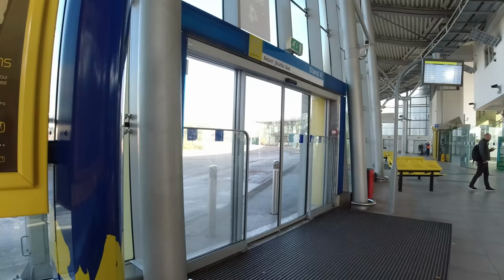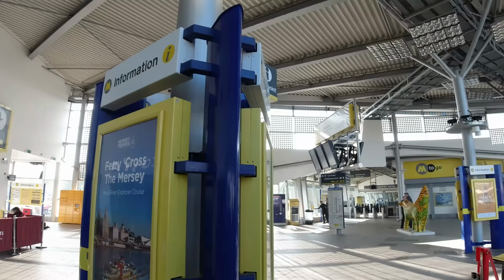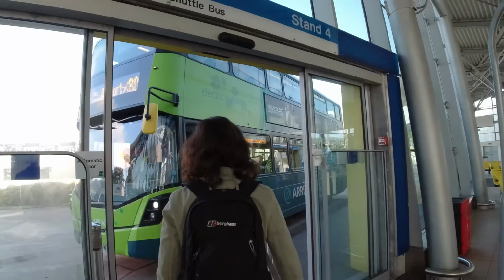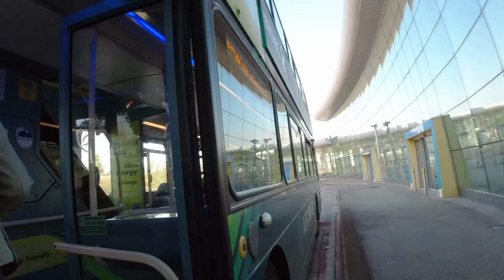Here's a Costa there. And also there's a link to the Merseyrail Northern Line, platforms 5 and 6 just down there. So yes, it's quite decent transport links really. And here it is, the first one to arrive, which was the 80A service, operated by Arriva Merseyside. A quick search on the internet told me that this is a Volvo B5LH Wright Gemini 3. And if you look on the side here, it also says it's an electric hybrid.